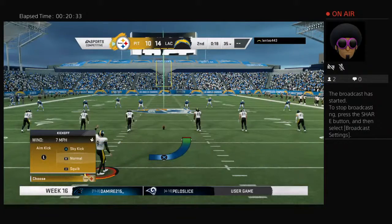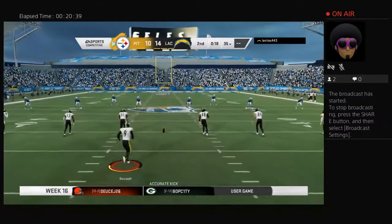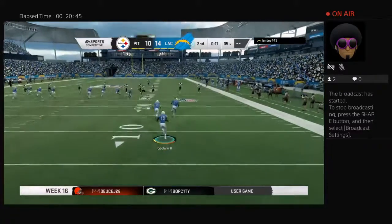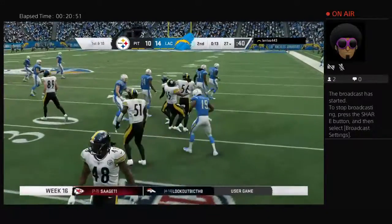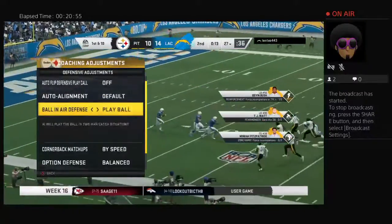Chris Boswell to kick off for Pittsburgh. Boswell now to kick it away after the touchdown. This one fielded at the 5. And he'll take this across the 25. Couple extra yards up to the 27-yard line.